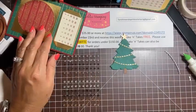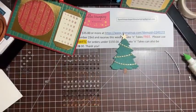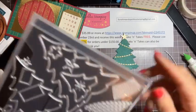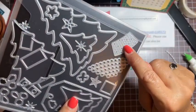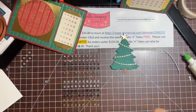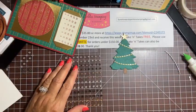Okay, Lisa, yeah, she was saying she thought that was a tree stand or tree skirt. They also have a tree stand in here. Look at this right here. So it's kind of a tree stand right here if you wanted to cut that out instead of the stem. That's really cool looking too, right?